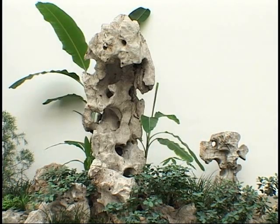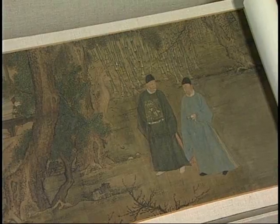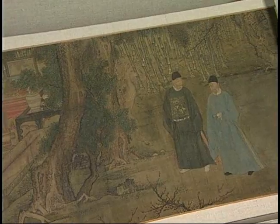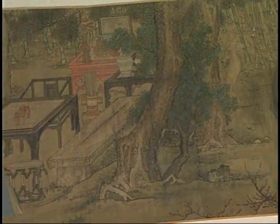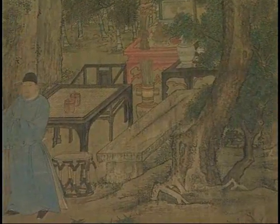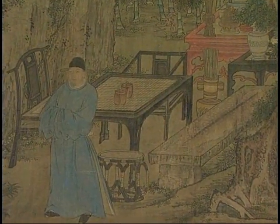In the midst of the rockery grows a banana, a favorite plant in Ming Dynasty gardens in Suzhou. Another favorite garden plant is bamboo. The members of China's educated class were especially fond of bamboo. Not only did they admire its appearance and the rustling sound it makes in the breeze, but they also valued it for its symbolic associations.